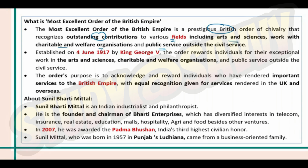Okay, now this award was started in the year 1917 by King George V. Okay, and when we talk about Sunil Bharati Mittal, he received the Padma Bhushan Award in 2017, and he's an Indian industrialist and philanthropist. A few days back, N. Chandrasekharan also received the knighthood of the Most Excellent Order of the British Empire. Okay, so this award was received by N. Chandrasekharan, who is the chairman of Tata Group.